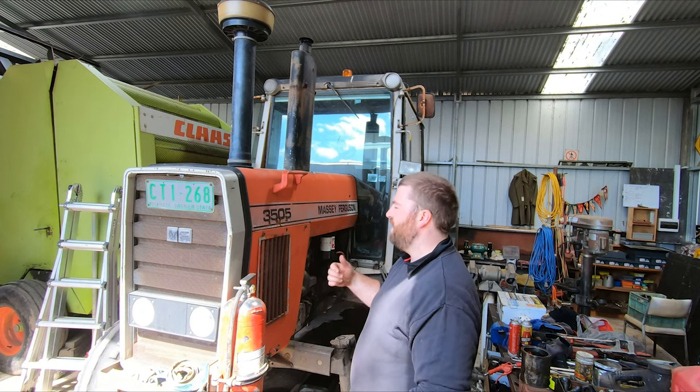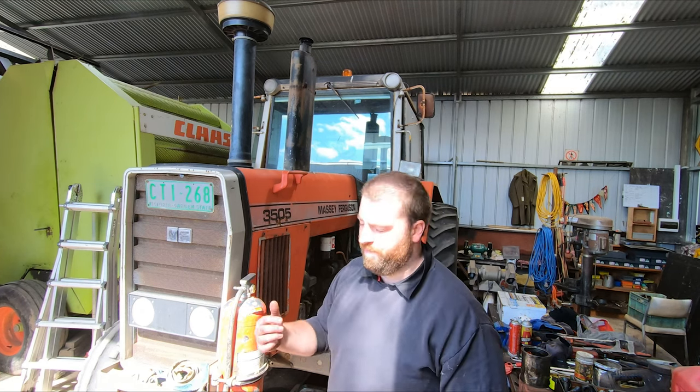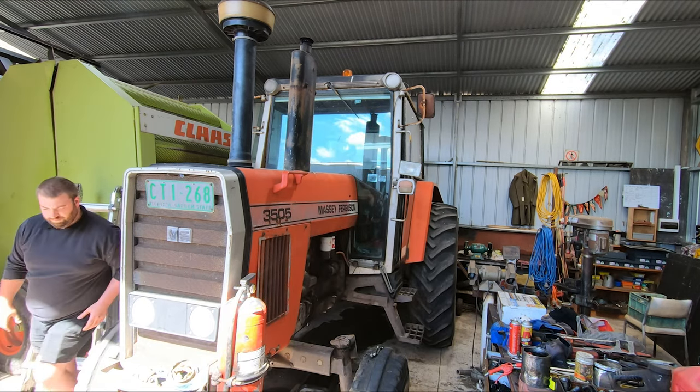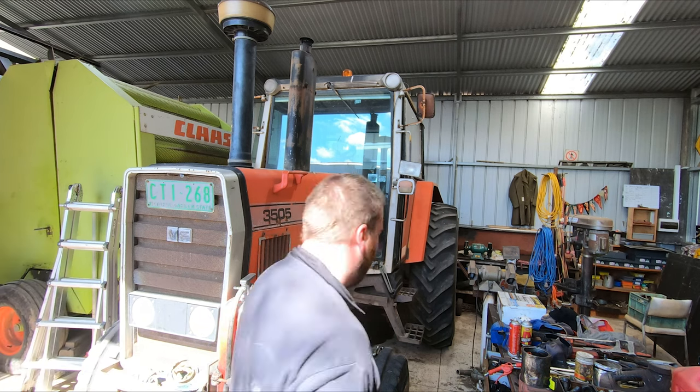It started and ran for a little bit, but there must still be a little bit of air in the fuel system, so we'll bleed it up a bit more. Alright, we'll give that another shot.